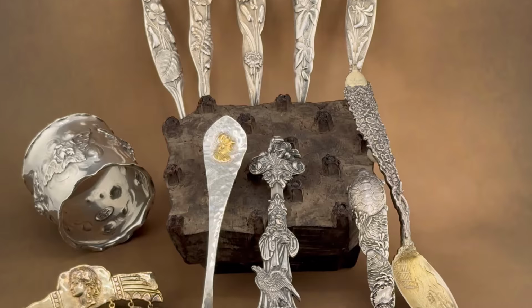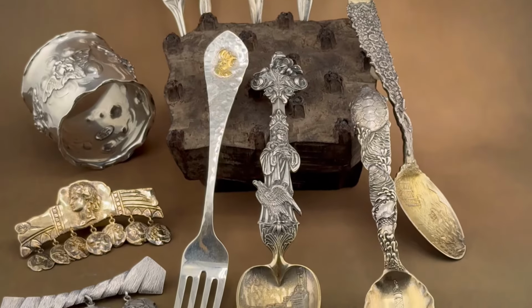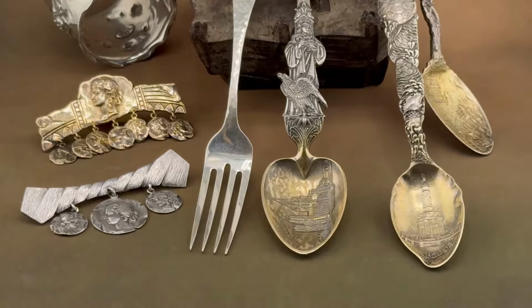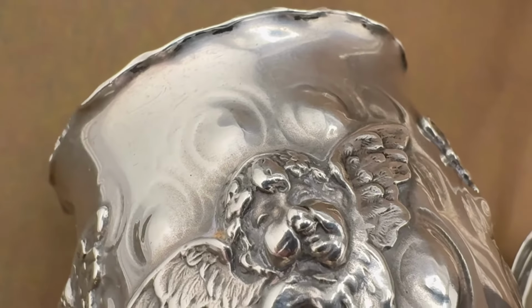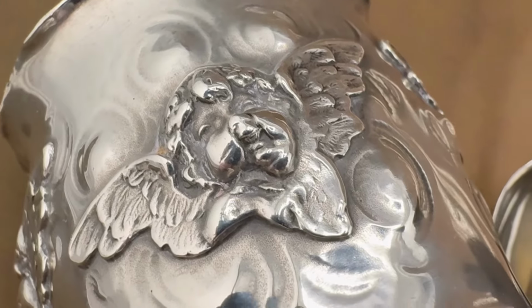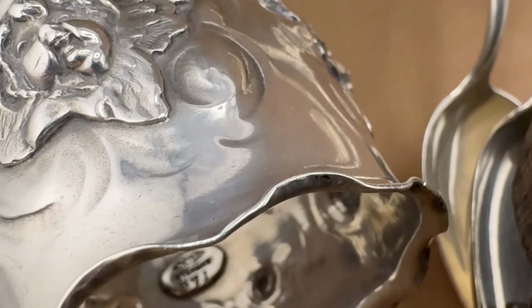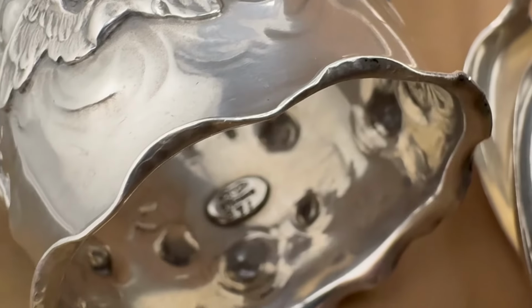George W. Shiebler and Company was a silversmith located in New York, New York, and operated from the years 1892 to 1915. The company produced a variety of items including hollowware, flatware, souvenir spoons, and jewelry items.